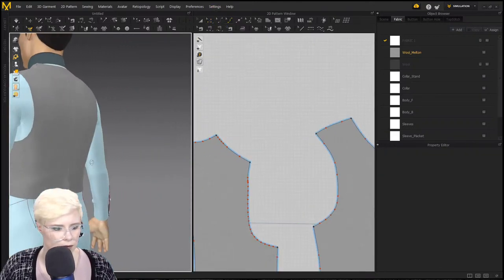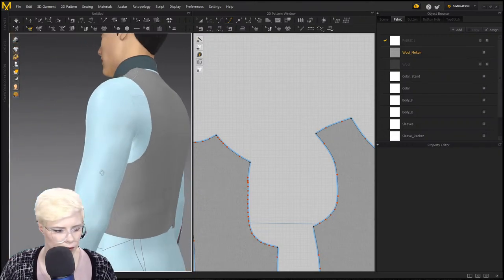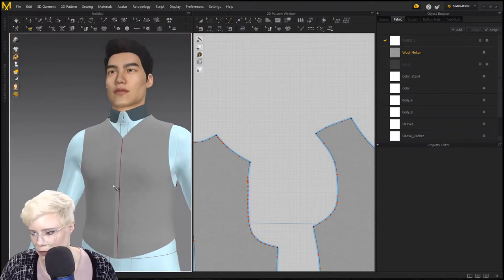I'm just cleaning this up, even though it's not how it's really supposed to fit, it's going to fit a little bit easier underneath this jacket.